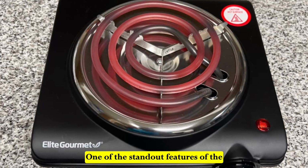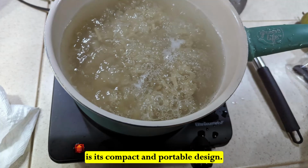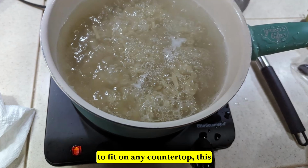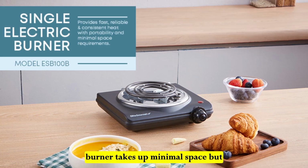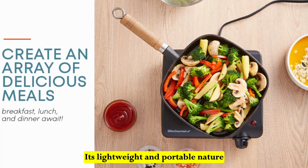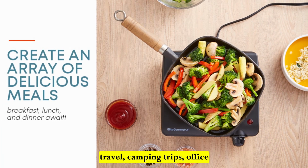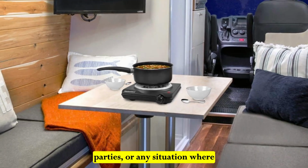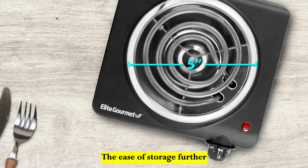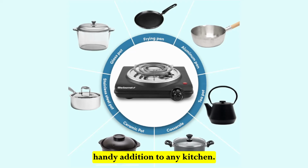One of the standout features of the Elite Gourmet Single Coiled Burner is its compact and portable design. Measuring just the right size to fit on any countertop, this burner takes up minimal space but delivers significant cooking power. Its lightweight and portable nature makes it an excellent choice for travel, camping trips, office parties, or any situation where additional cooking space is required. The ease of storage further adds to its appeal, making it a handy addition to any kitchen.